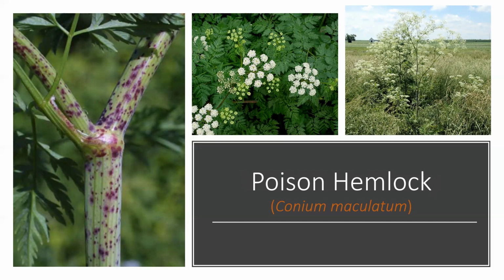The toxic principle of poison hemlock is a group of nicotine-like alkaloids. The stems, leaves, and mature fruit of the poison hemlock plant are all toxic. The leaves are more dangerous in the springtime, and the fruit is the most dangerous in the fall.